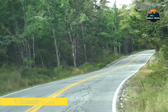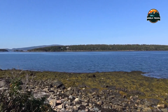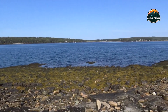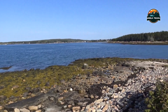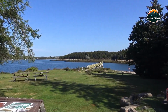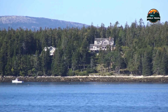4. Schoodic Point. As the only part of Acadia National Park, this is located on the mainland. Schoodic Point is not as easily accessible as some of the park's other major sites, but this is exactly why recent tourists found this region so special. Much like Mount Desert Island, Schoodic Point consists of a craggy coastline, granite headlands, and spruce fir forests. But unlike the island, its removed location lends a sense of secluded intimacy.